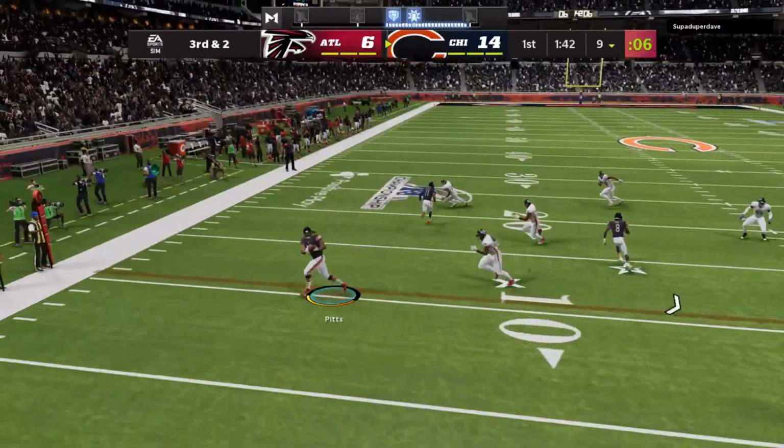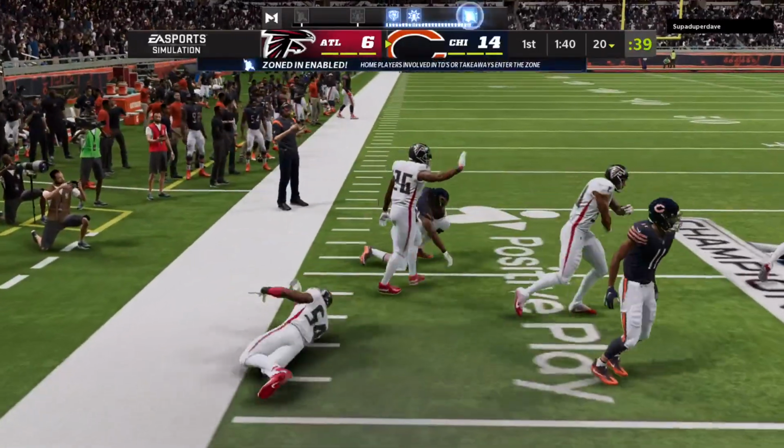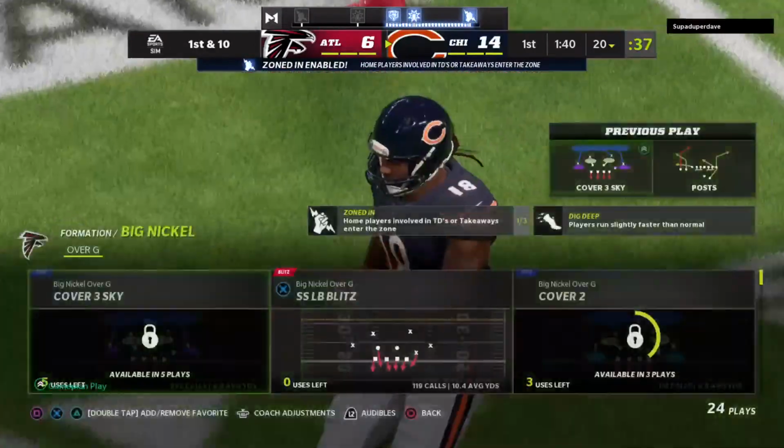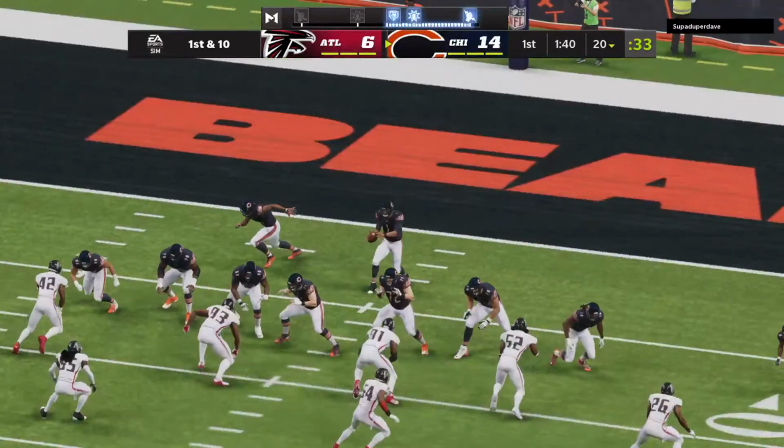Third and 2, Fields. Short throw caught by Pitts. And right around the 20, he'll head out of bounds. His first catch in this NFC Championship game, and it's a first down.